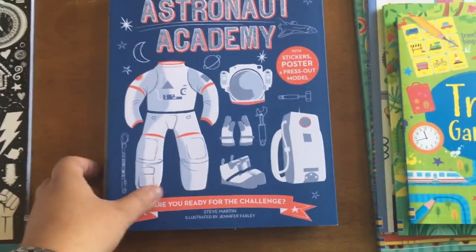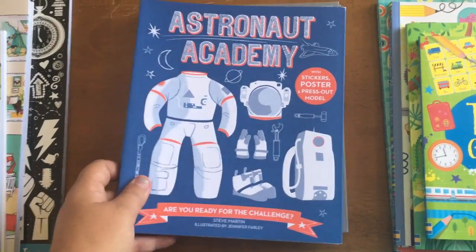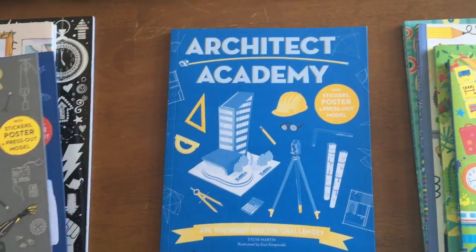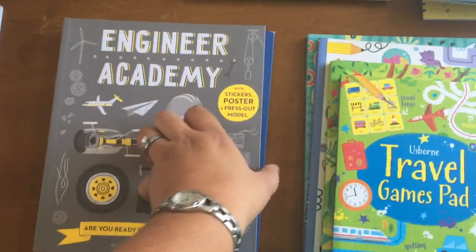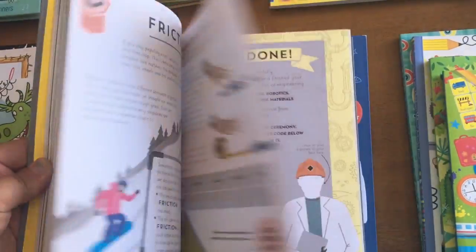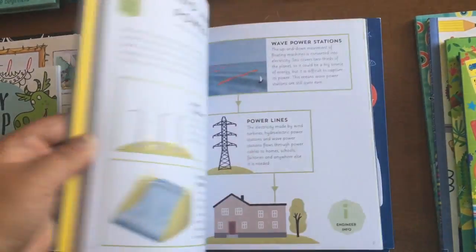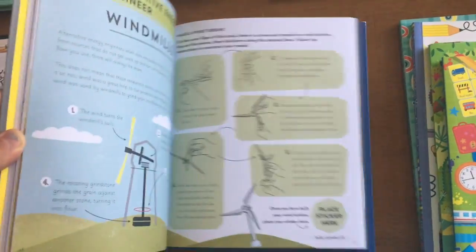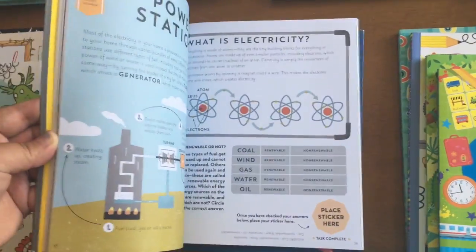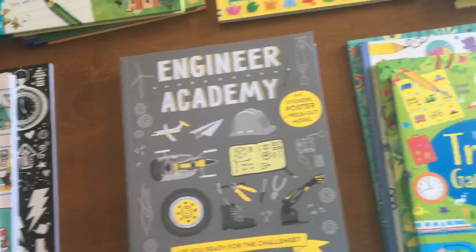Back through here, these are our Academy books. Another great one if your kid is interested maybe in the sciences. Astronaut Academy, Engineer Academy, and Architect Academy. These have stickers, posters, press out models, but basically it is real life examples that they're doing that have to do in this case with engineering. And it's a really enjoyable, I think, book for kids whose minds are more inclined towards those STEM activities.